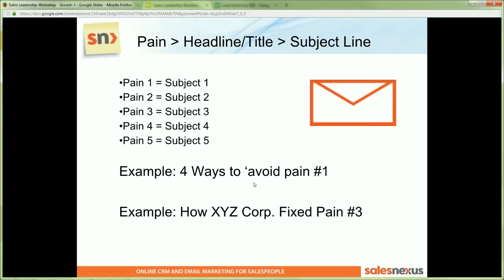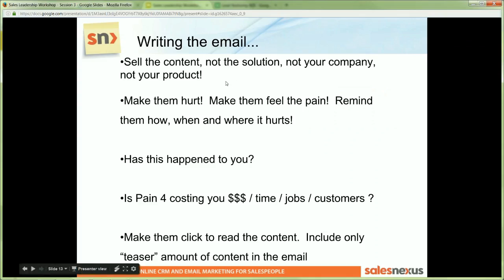Write down your pains and then create subjects from them. How XYZ Corp fixed rising fleet costs. And then write the email. Make it super short. You don't want it to be long. Think about how you read email. When you get an email from somebody you don't know, if it's 2 paragraphs long, it's already too much, right? You're already hitting delete. Keep it short.